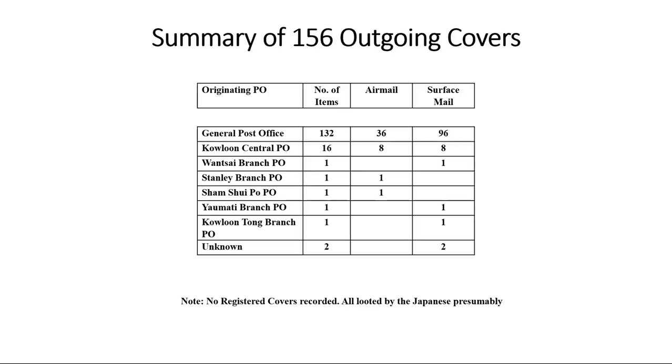So analyzing this a bit further, the summary of these ones is principally surface mail from the GPO. And out of these, there are many Sea Force detained covers. Of course, that's the Canadian troops who arrived in Hong Kong shortly before the Japanese. Many of those are dated 6th to 8th of December. There are no known registered covers that were detained or survived, should I say. Presumably, all of them were systematically looted by the Japanese.